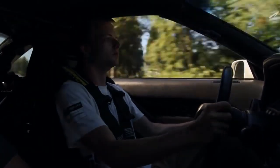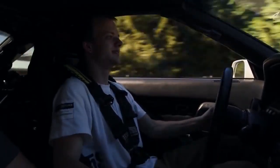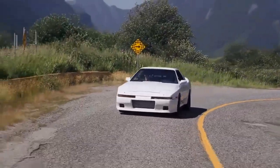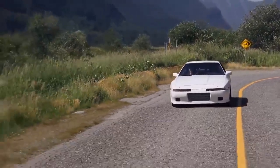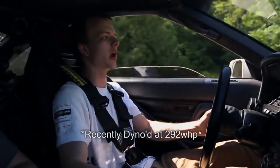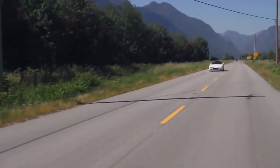Warp speed! I mean, this is a guy that also has a turbocharged Hayabusa running 270 horsepower at the wheels. It's crazy. It's too addicting.